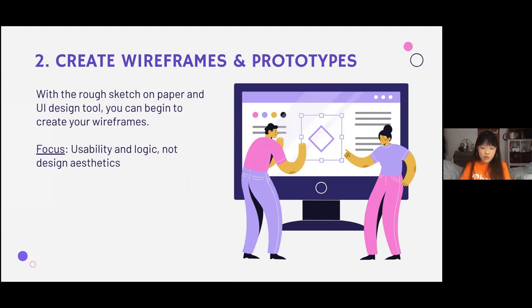Secondly, is to create wireframes and prototypes. So this is actually the second step in the process. What usually happens after we know, okay, this is the problem, this is what we need to do, we need to be able to visualize it for each other to understand how that would eventually look. So that comes in the form of wireframes and prototypes.